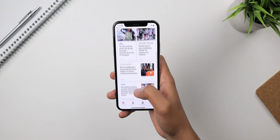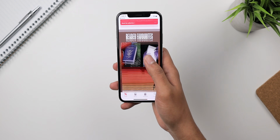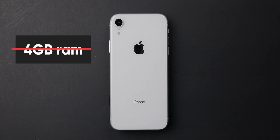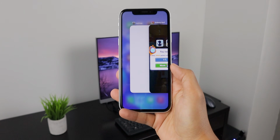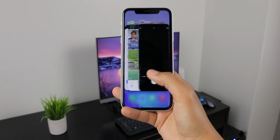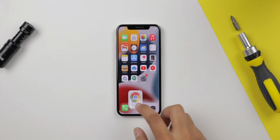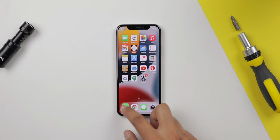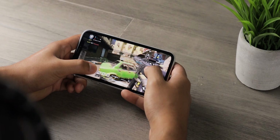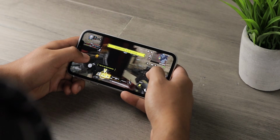Now, speaking of performance, I'm sure you already know that both phones have the same A12 Bionic processor. The only difference here is that the iPhone XR has 3 gigs of RAM and the iPhone XS has 4. So the iPhone XR may struggle to keep as many apps open in the background as the iPhone XS, but I doubt you'll ever notice this because I haven't. But other than that, both phones feel equally fast and responsive as they should. And when it comes to gaming, they both perform very well. I personally did not notice any lag or frame drops even when playing graphically intensive games like Call of Duty.